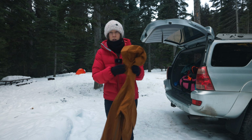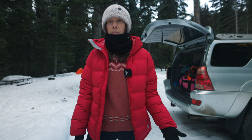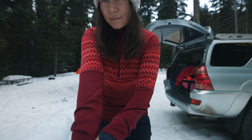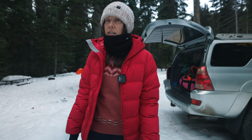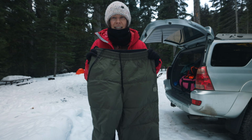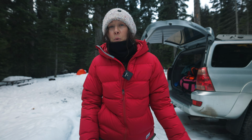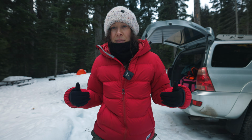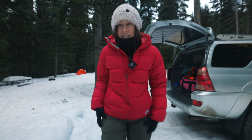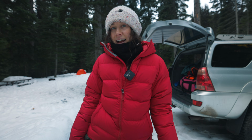I can also pop on a shell over top of this if it starts to snow. For sleeping, I'll basically just wear the merino wool that is underneath here, as well as some warm, fuzzy wool socks. And I brought my TNA Super Puff pants. We can actually jump to this morning when I woke up inside the tent and you can see me all cozy in my sleep system and my sleep layering. And I will tell you about my love for these pants and the Mec down booties that I have.